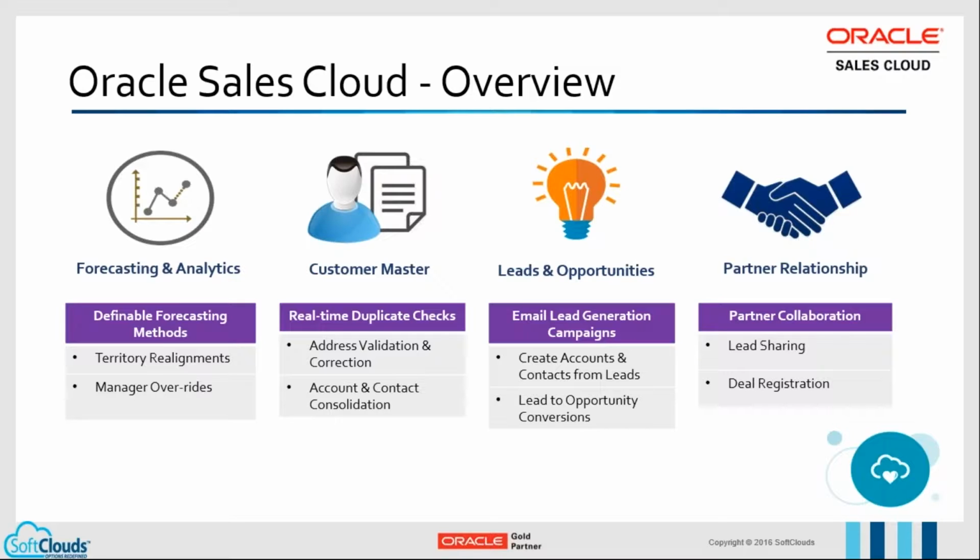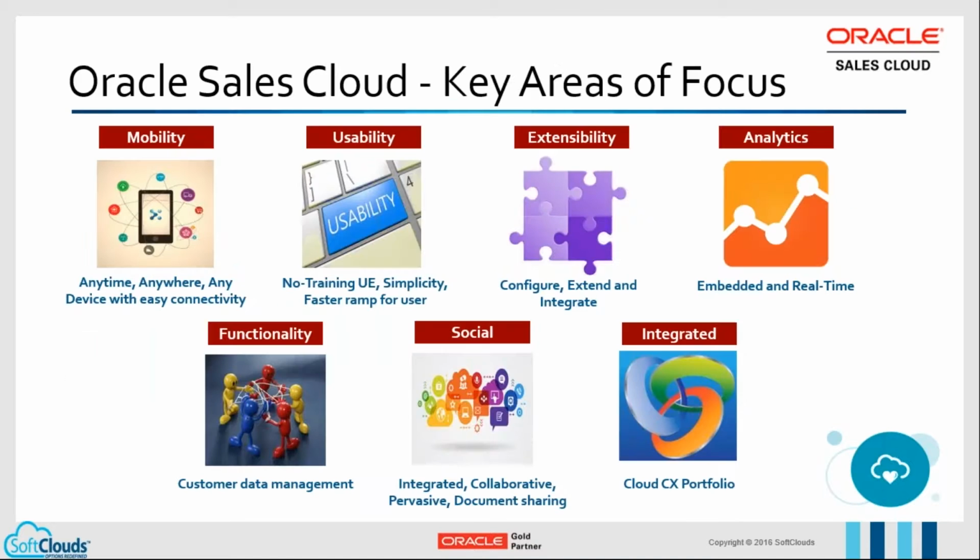With regard to that partner collaboration, we're talking about lead sharing and deal registration. Basically, it tells that partner that you've got this deal working and you may need help, how much it might be, when it might come in, and when the forecasted sale or close of that sale will actually happen. So it's a really neat little tool, and again, they're all built in.